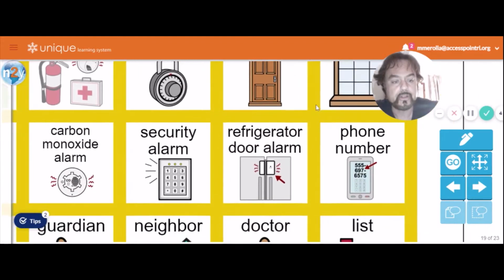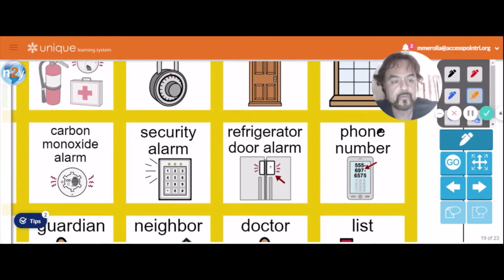Let's see. Phone number, when you have to call somebody with your cell phone. Refrigerator door alarm. Actually, I'm not sure why that's there.